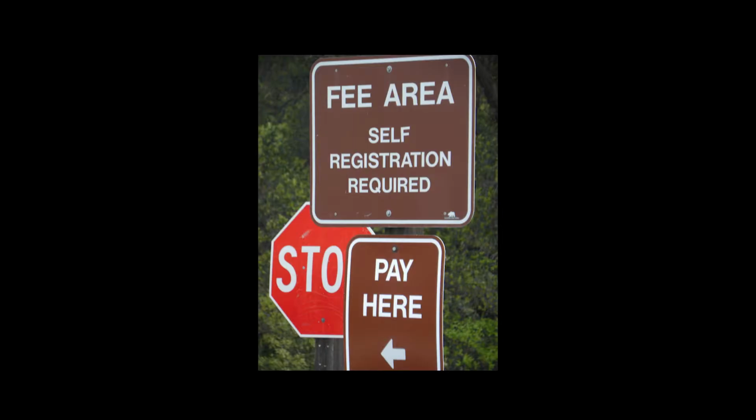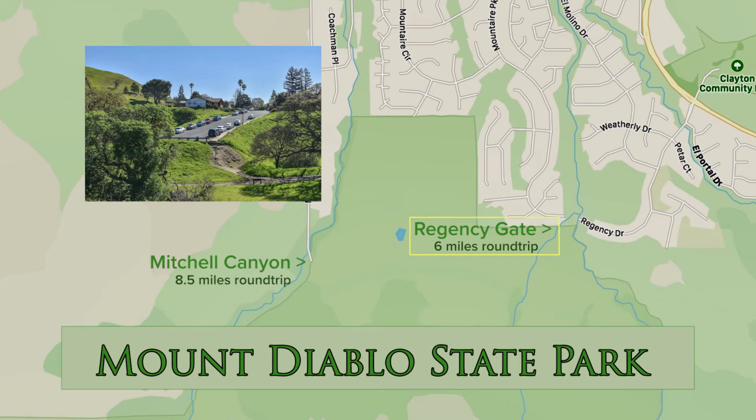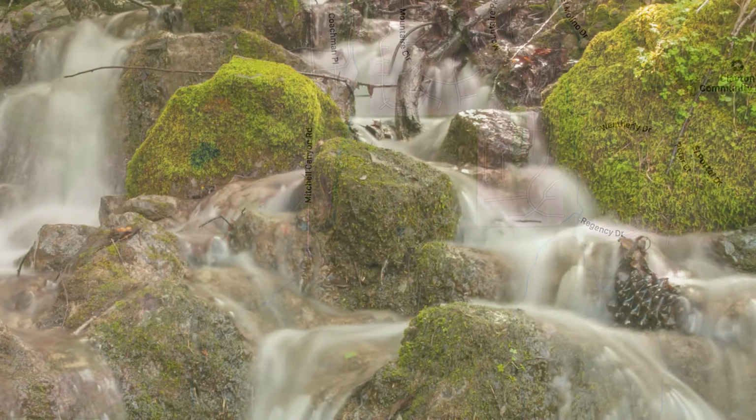And there's a parking fee. Starting at Regency, on the other hand, there's no fee, but parking is restricted. On weekends and holidays, you'll need a permit from the City of Clayton to park in front of houses on Regency and Rialto Drives. Parking at other times, or along curbs that aren't in front of houses, is legal without a permit.